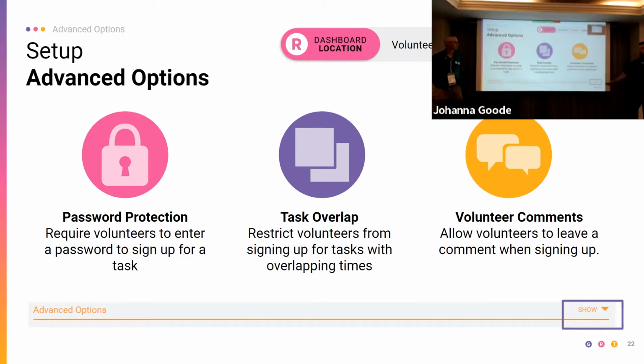And then volunteer comments. This is a nice spot if you have those volunteers that say, I need to leave early, 30 minutes early from my task. They can put that quick comment in there, and then at least you know what to expect from that person. The task coordinator can see that as well and know, okay, there's going to be something going on with this individual.